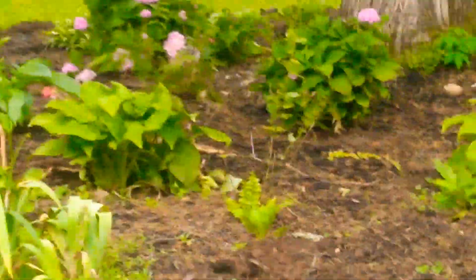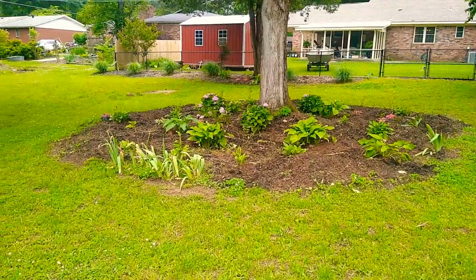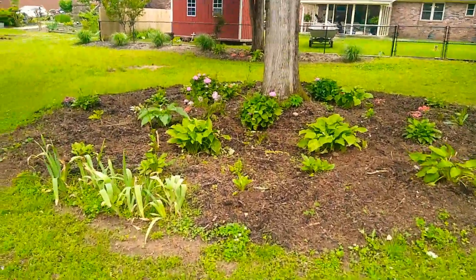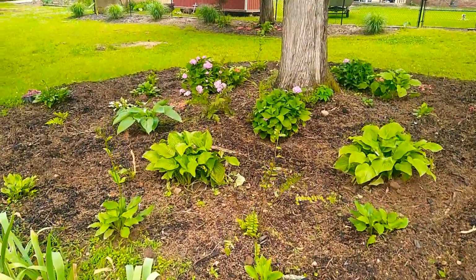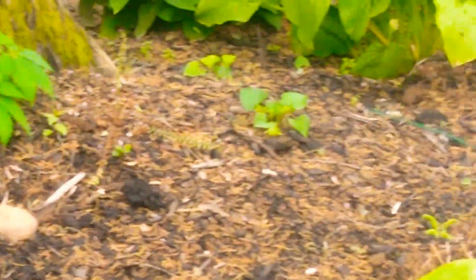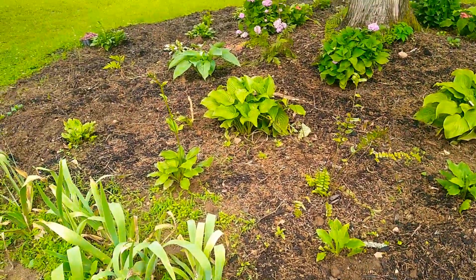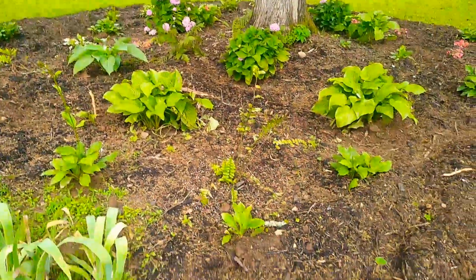So here's our new little shade garden. We've mentioned previously 100 times. We got moles too. That's a bonus. Our endless summer hydrangeas have done great. They were super pink when I bought them, and they're sort of turning blue. No, they're not. Or purpley. Some more of our hostas are starting to flower.